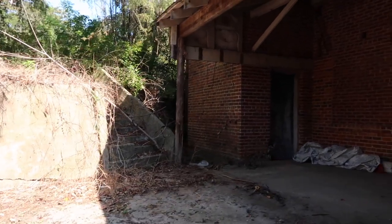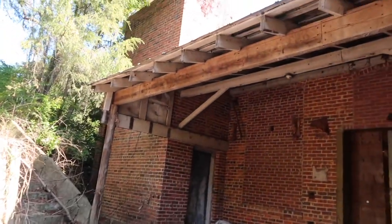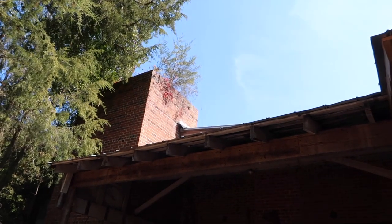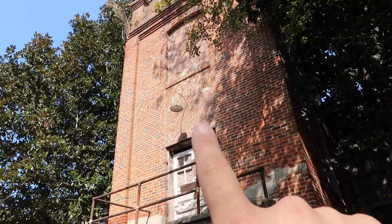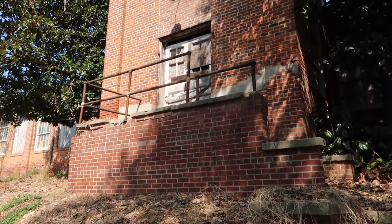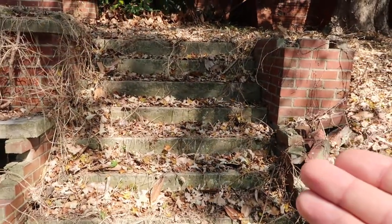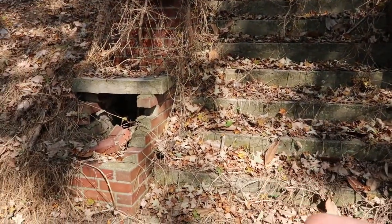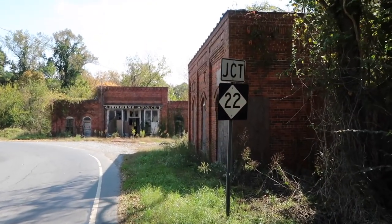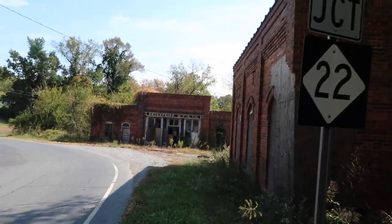And it looks like you can walk back there a little bit. Looks like it's all grown up. Looks like a smokestack in there. Tree growing out of it. Still a lamp hanging on this side above this entrance. Also, here are the steps that lead down to the road. And in case you were wondering where exactly I am, this is Junction 22. North Carolina Junction 22.